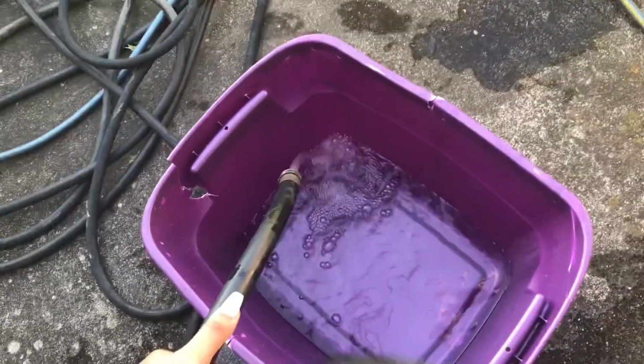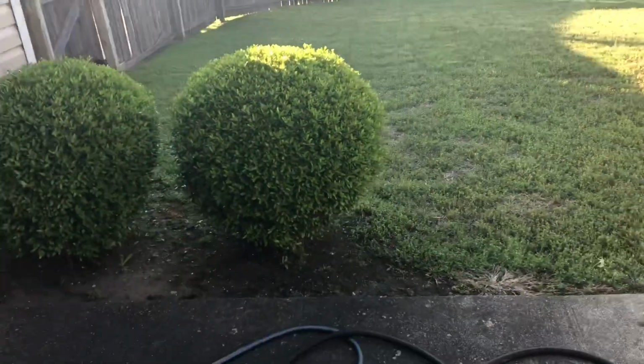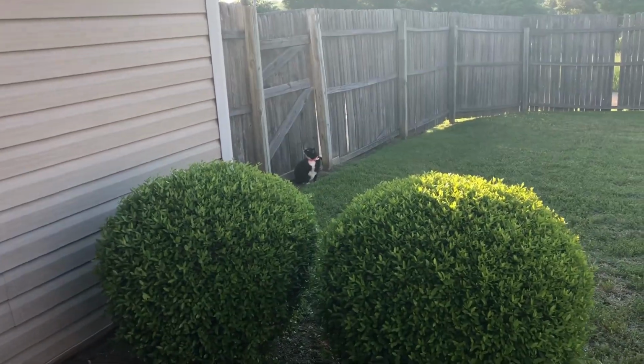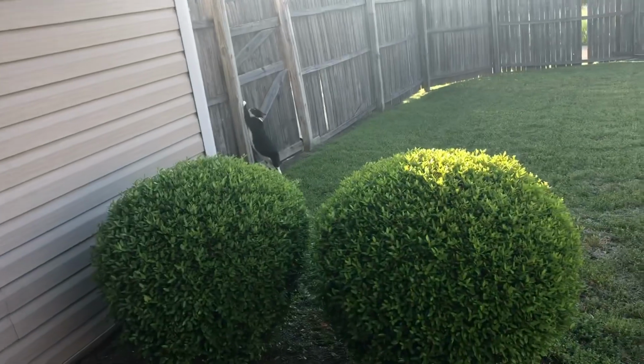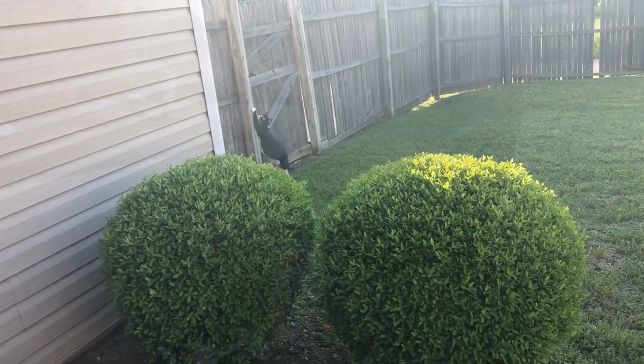As the water is going in, I noticed that someone notices it's their bath time. They're guarding the gate to see what I'm doing. And she's throwing a fit. Stop!